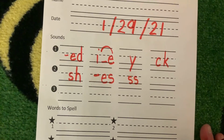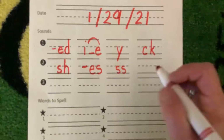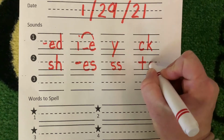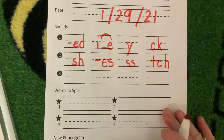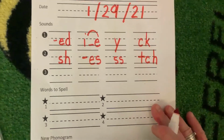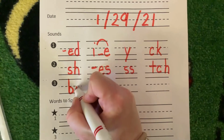Write me the lowercase letters that say CH, as in catch. At the end of a 1-syllable word after 1 short vowel, ch is spelled T-C-H. Write me the lowercase letters that say br. It's an R blend. Br. B-R, right.